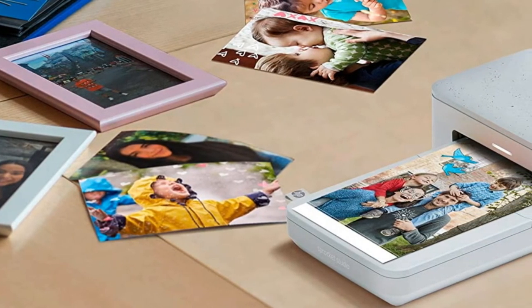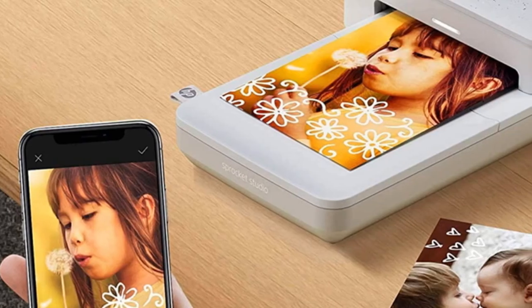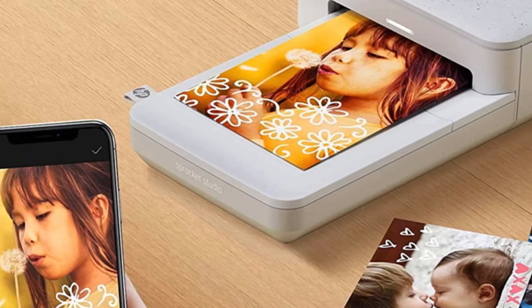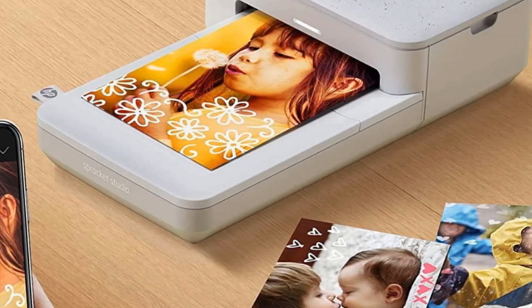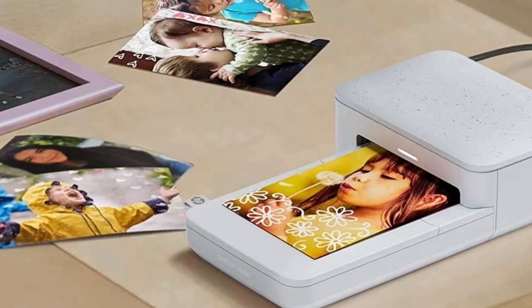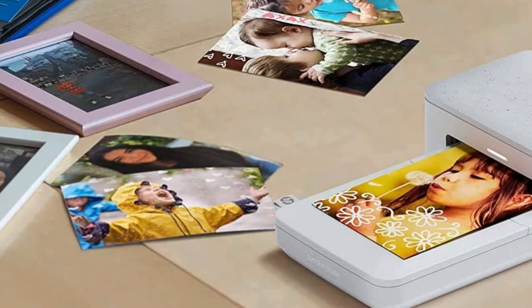Ready to print 4x6 in an instant, designed for use with Bluetooth and the HP Sprocket app, the compact HP Sprocket Studio produces high-quality 4x6 photos, printed directly from your smartphone. Quality photos that last up to 100 years: glossy, vibrant photos that are smudge-proof and water-resistant.